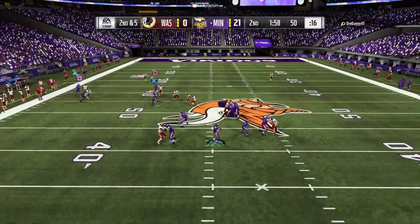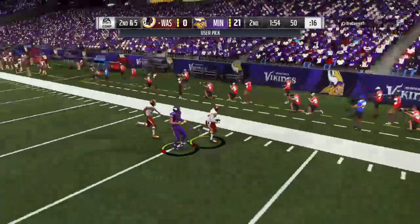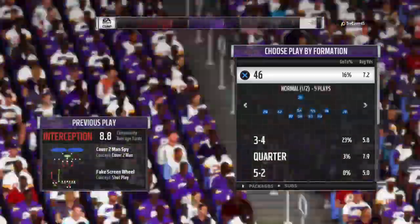Cousins now from the 50. He's going to air one out. This is intercepted. And it's Clinton Dix with a pick. And that's a great example of ball skills right there, partner.